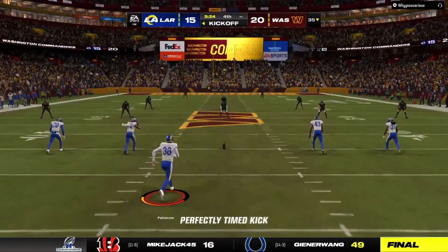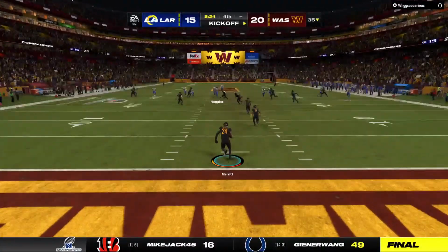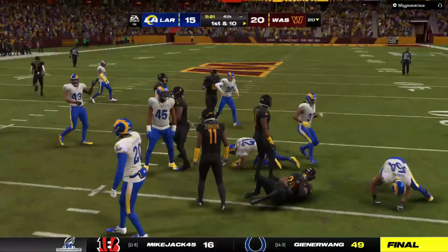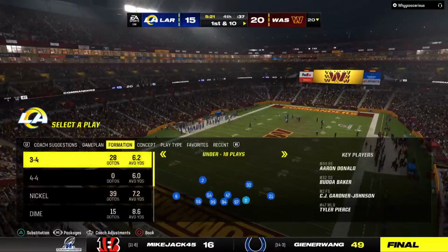And Patterson back out there to send this one away. From a yard or two deep, here comes a return. And the decision to come out of the end zone is going to cost him 5 yards as he's taken down right at the 20. At their own 20-yard line.